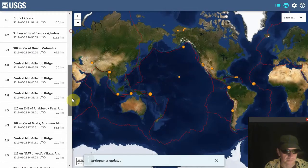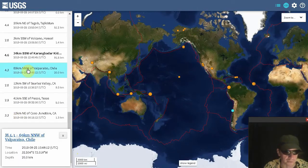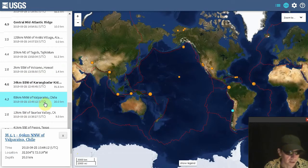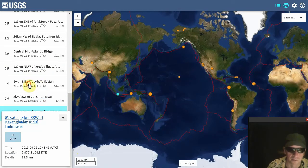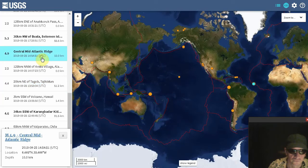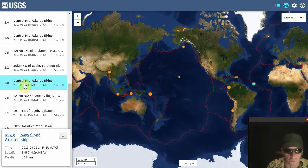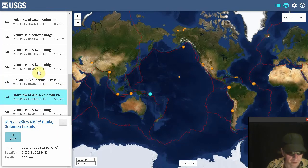Earthquake rundown. First of all, if you're in Western South America, be prepared for a larger quake, as you've been getting deep quakes there. Let's go down the list. 4.3 at Chile. 4.6 in Indonesia. That one's 91 kilometers deep. 4.4 at Tajikistan. 4.9 at the Central Mid-Atlantic Ridge. Used to be a weird place for quakes. Now we see about one every week or two. 5.3 at the Solomon Islands. That might be the largest quake of the past 24.